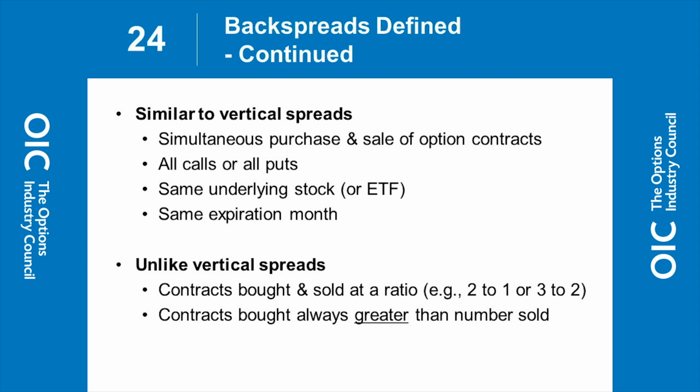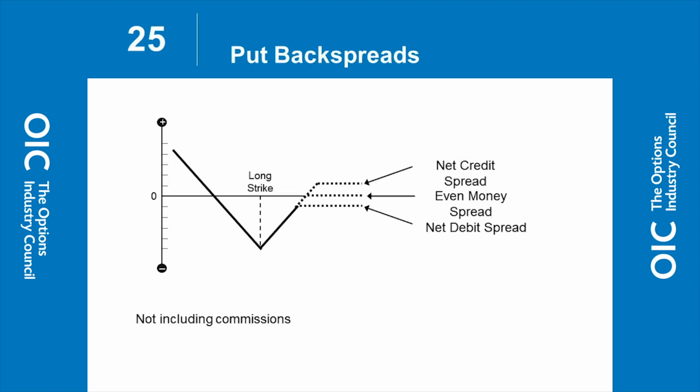A back spread says I'm buying more options. That's all that a back spread is saying. It's a ratio spread. I'm buying extra options, okay? And there is no magic number, no contracts bought and sold at a ratio. Could be 2 to 1, could be 3 to 2, could be any number you want. But a ratio spread just means the numbers I'm buying and selling are not equal contract-wise. And a back spread says the number of contracts I'm buying is greater than the number that I sold, okay?